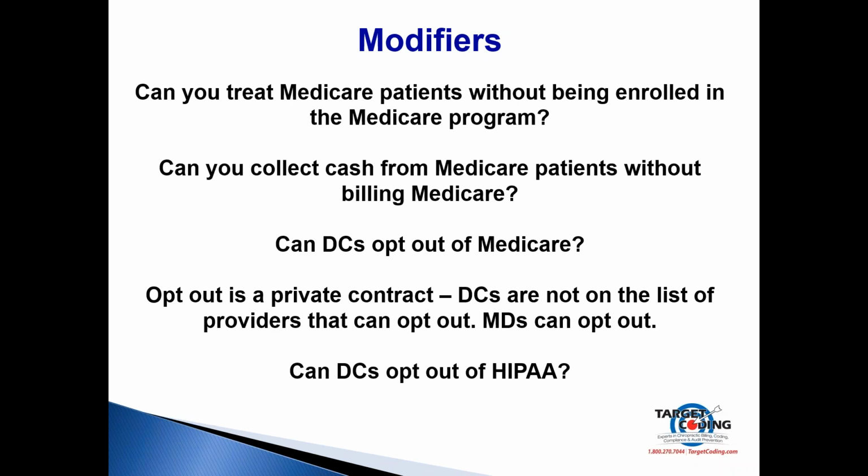This is a shock to many doctors. I know many chiropractors that say, Marty, I'm not in Medicare. I don't have a Medicare number. I haven't billed Medicare in years. I just have Medicare patients come in, they sign the ABN form, they pay me, and I don't submit the bills. That's not okay. I hear that all the time. Dr. Kotler, I'm not enrolled in Medicare. I just charge patients cash. Isn't that okay? No. You have to be enrolled.